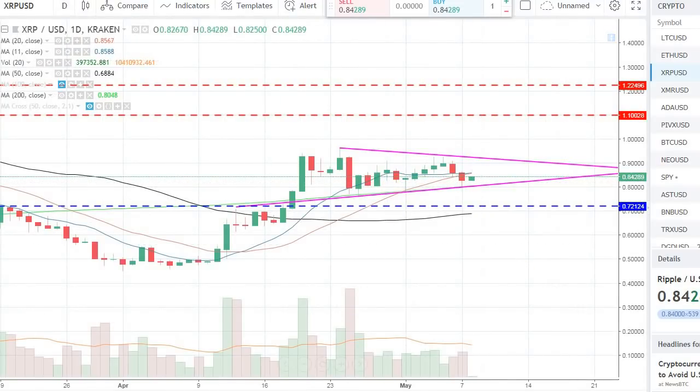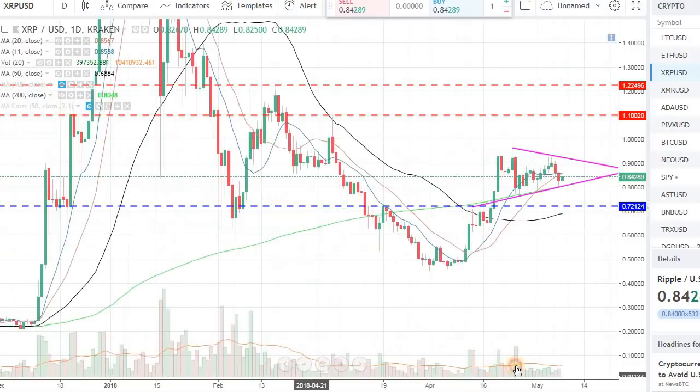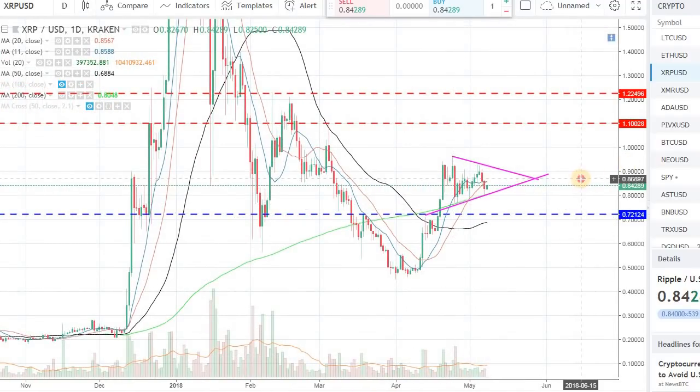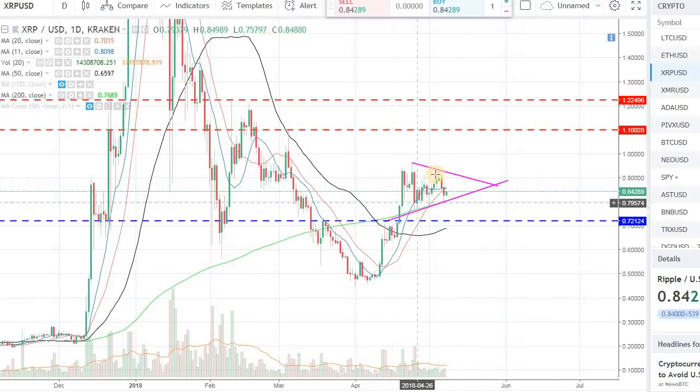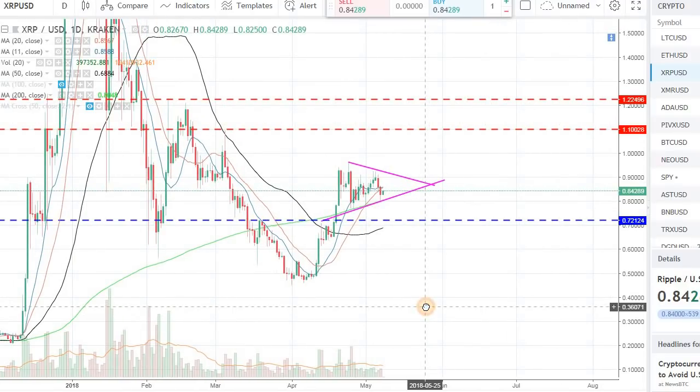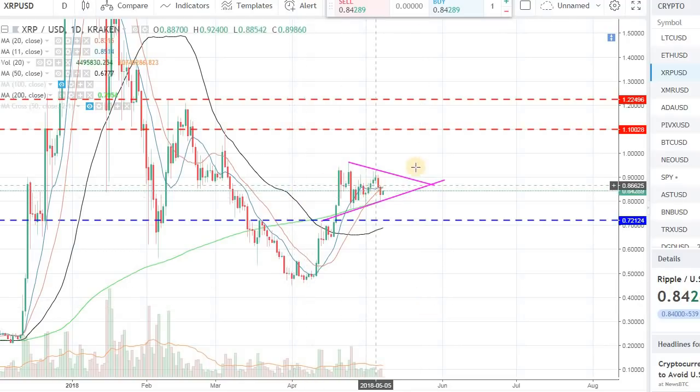I just wanted to bring you a quick video on Ripple, XRP. Let's do a recap: we are in the consolidation right now, and it will have a decisive break soon, within this week, along with the overall market. But we are still in this consolidation phase, or consolidation zone, right now.